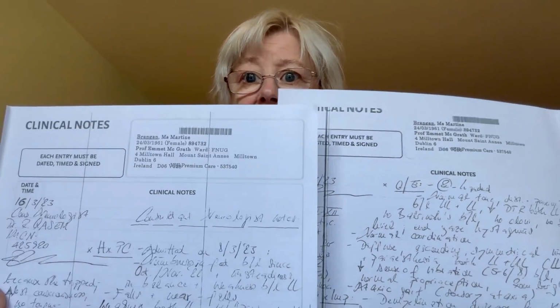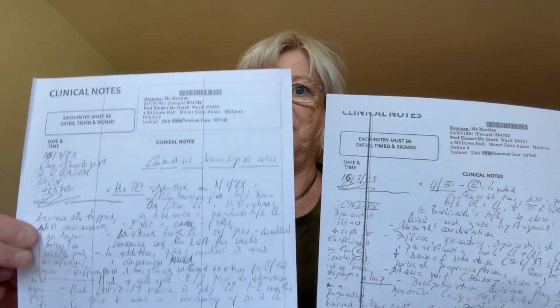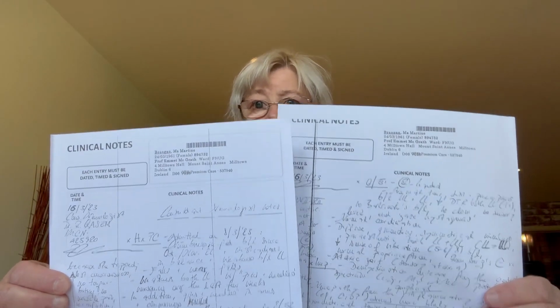Now, this is the neurologist, the visiting neurologist to Blackrock Clinic. That's her report, scribbled out. It's hard to read, but I got to decipher it one way or the other. And the thrust of it is that she thinks it's probable MS, but it has to be followed up by more MRIs. She questions, is it vasculitis?